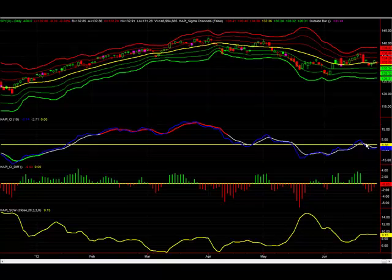CI on SPY is basically flat here. You can see CI dip is now turning positive on the daily chart. So from here, we're waiting to see a break lower from the lows of the week or a burst higher, breaking the highs of the week. Those are the two things we're looking for here on the SPY chart.